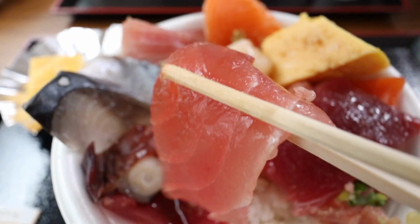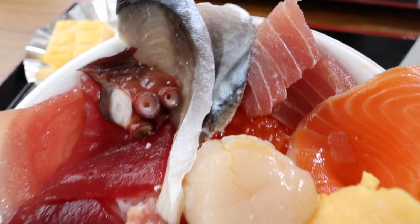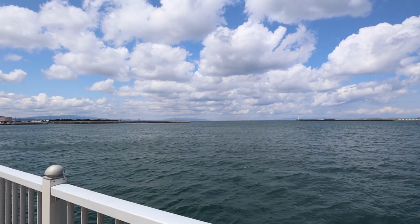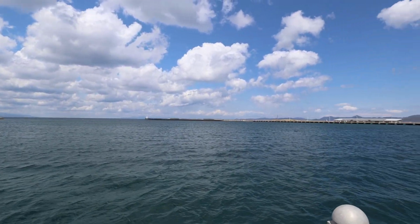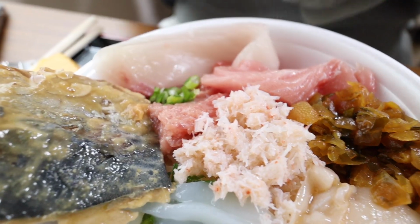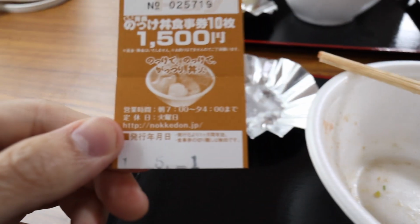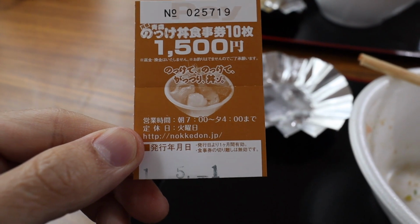The tuna is very soft and buttery. It's not fishy and it tastes very fresh. Not only the tuna but all of them are fresh. I guess that's the benefit of a city close to the ocean. As I mentioned before, this is a make your own seafood rice bowl. So you can put whatever you want into your bowl. I highly recommend you try it whenever you visit Aomori.